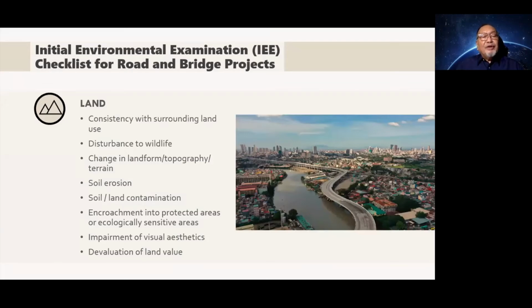Now, let's go through the checklist for road and bridge projects. And this is really part of the first 2 steps in that process. One of the considerations is land, consistency with the surrounding land uses. Okay, is the proposed project consistent with the surrounding land uses? What is the effect of the project to the wildlife, if there are wildlife in the area? Okay. What is the impact of the project in terms of the landform or topography or the terrain? Is it going to alter this? How will it affect the landform, the terrain?